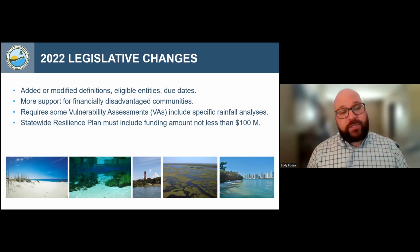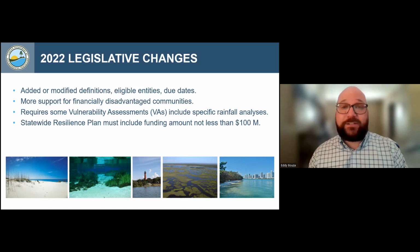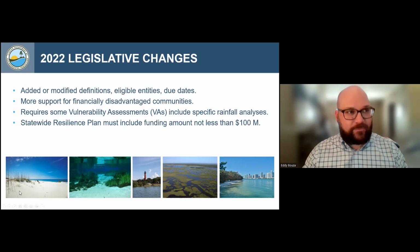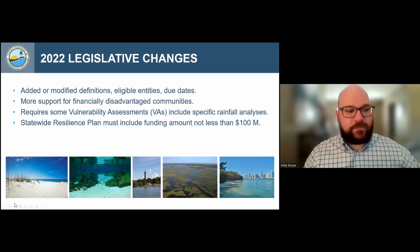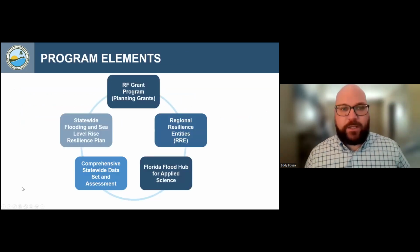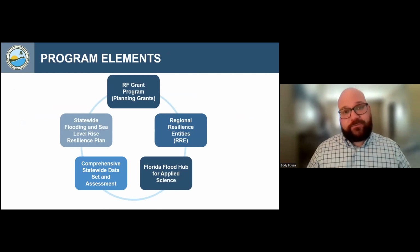And the biggest change, we also added some rainfall elements. We do planning grants, which I'll talk about soon. But one of the biggest changes was that when the program was first started, it was, we're going to spend money on this, but we're not going to spend more than 100 million per year. Well, in year 2, they flipped that and said, actually, you can't spend less than 100 million. That really turned the ceiling into the floor for the grants that we can award or propose. So the program is made up of 5 different elements.